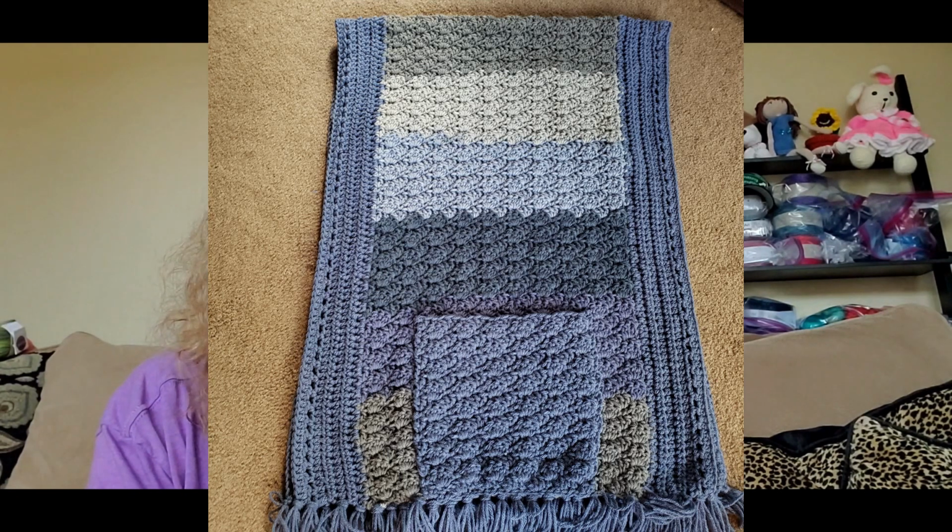But these are beautiful. And then the next item she's going to share with us is a shrug that she made for herself. This pattern is from Pamela's Adoring Crochet. This is her Silver Clouds cardigan and the tutorial. And she used Baracco Summer Sesame yarn.